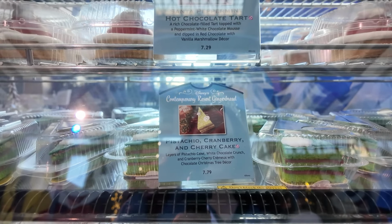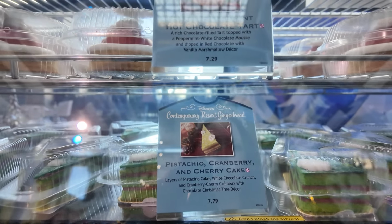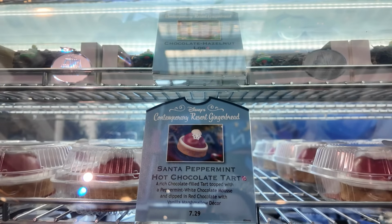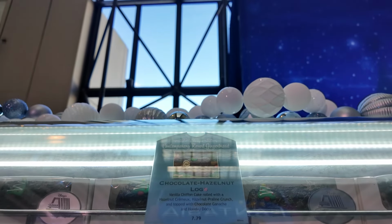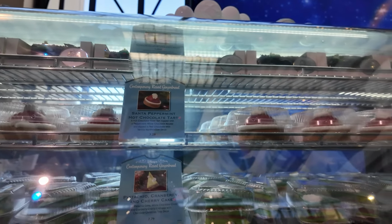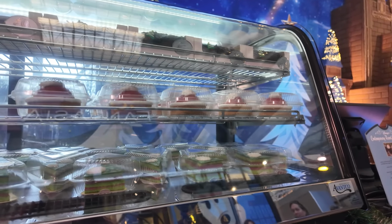So just wanted to take another look at this counter here. They've got a pistachio, cranberry, and cherry cake. That looks interesting. A Santa peppermint hot chocolate tart and a chocolate hazelnut log. These all look really good, but not for me, not for today. Let's go and try out my Linzer cookie.